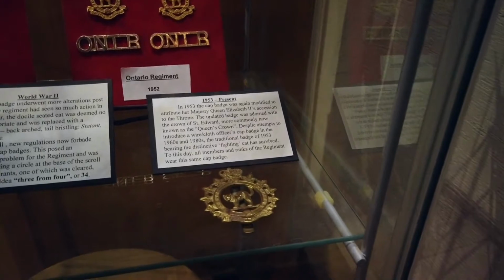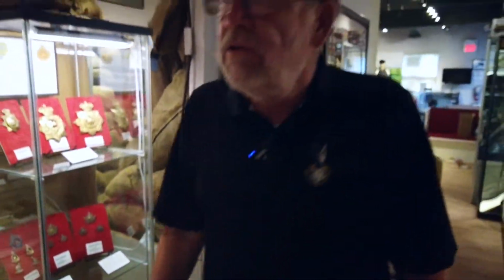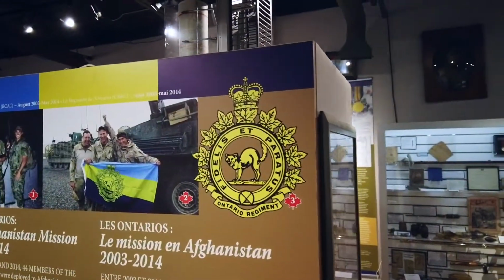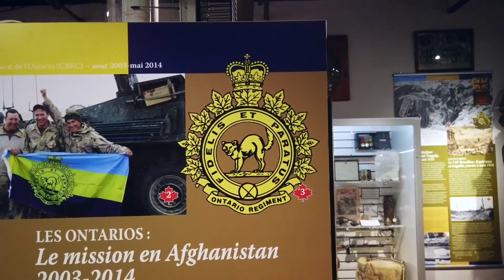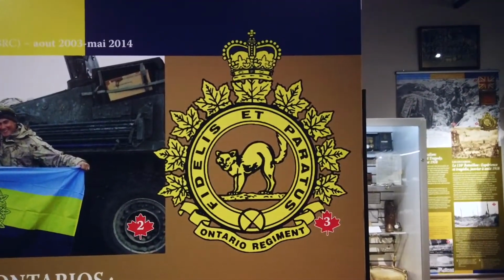I'd like to show you a blow-up of the badge because there's a very interesting Da Vinci Code in it. So if we come here, this is a blow-up of the badge. Now, if you remember, it was originally the 34th Infantry Battalion. In this badge, you can see there is a hidden 34.